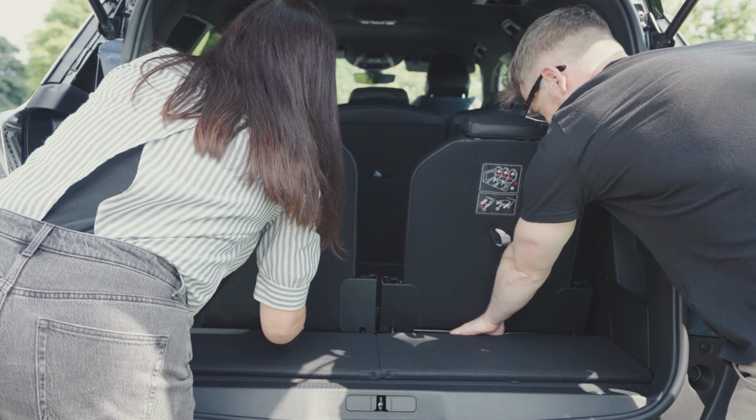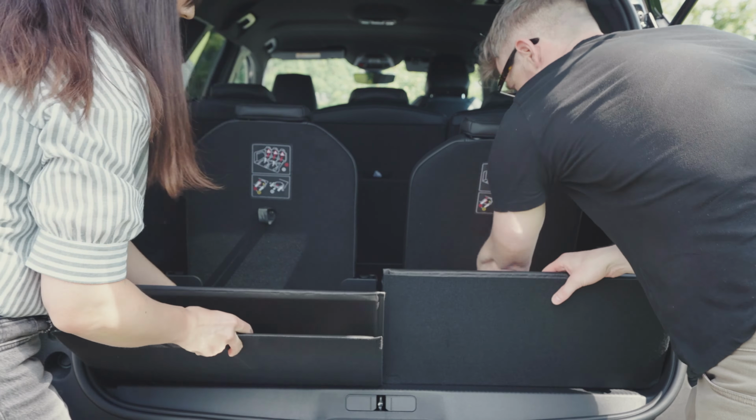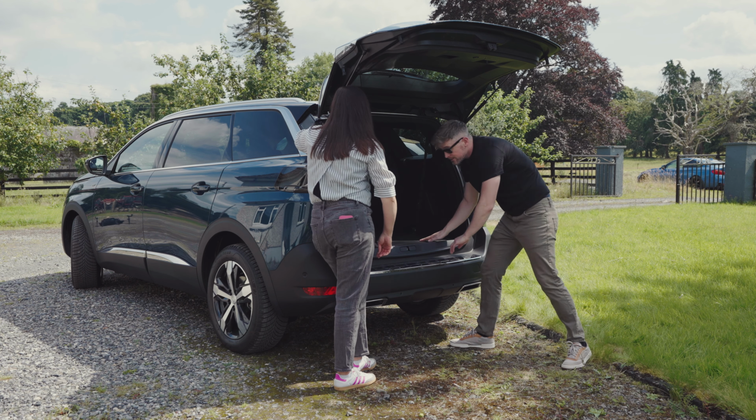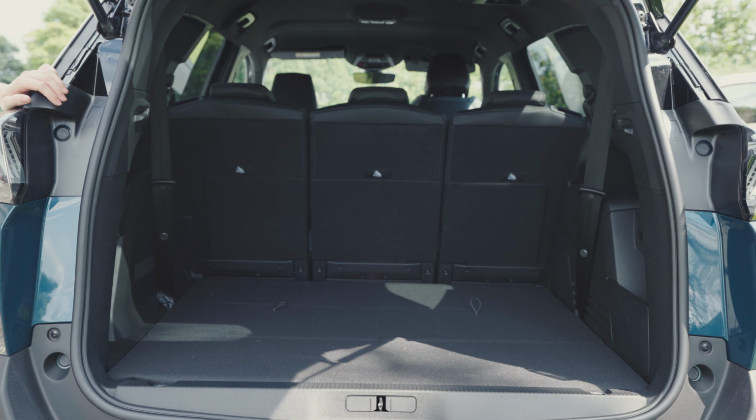Let's have a look with it down. It's the red tag. Okay, right, this comes up. And you've got these little flaps to make it nice and neat. I like that. Okay, well that's easy. That's much better. You've got a little bit of a drop there. Yeah, a little gap for the seats, but once you fold them flat, it's fine. It's pretty usable.